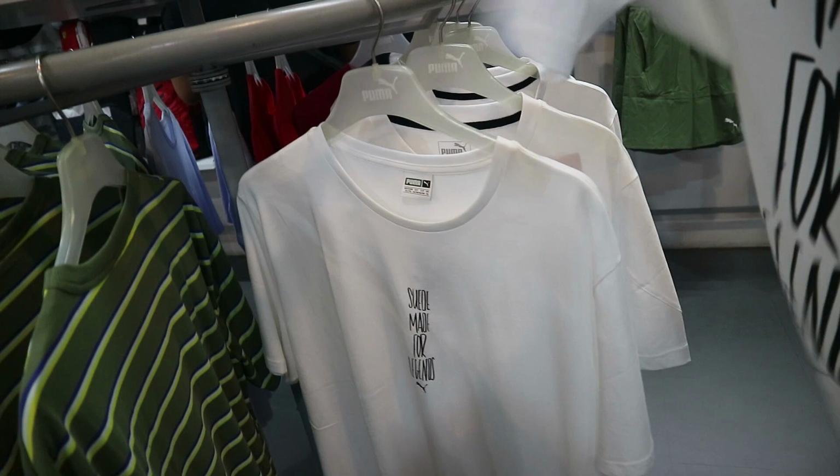Oh, cool shirt, bro. Meron ba nakasuot sa likod? Suede made for legends. Nice. He's back! Alright. So, ayun, pretty much.